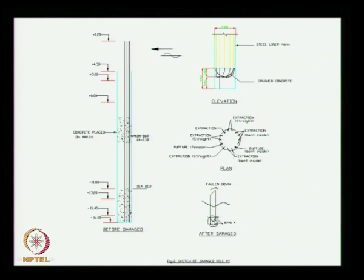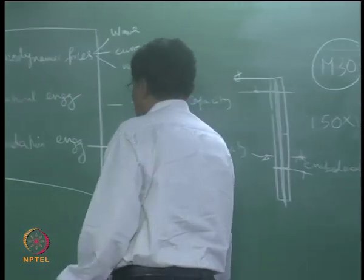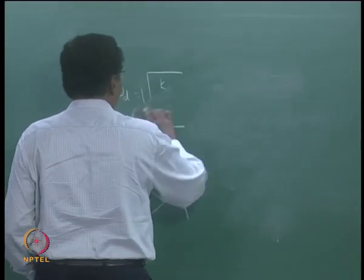At the founding level, the surface of the concrete is something like this. With this, the pile has fallen down, and below this, it is still in the foundation, in the soil itself. Some portion has fallen down, still some portion of the pile is below. This thickness of soft marine clay, there are some piles which have fallen down, some piles which have not fallen down. You have to find out the reason why some of them have fallen down and some have not. This is mainly based on your soil profile.